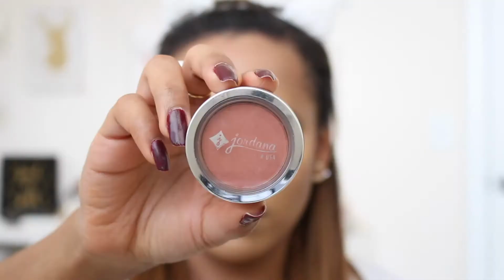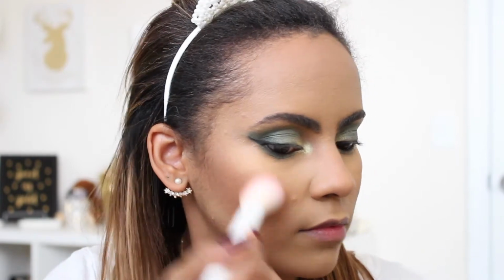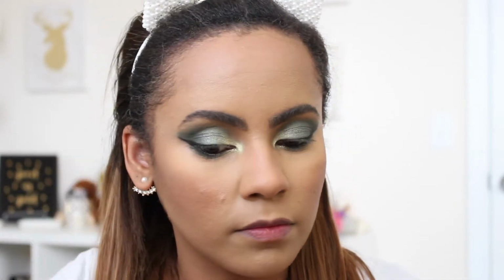As you see, I'm also going in on my nose and everywhere where I want to make my face look a little bit smaller. And then I'm going in with the Jordana blush. This is in the color Terracotta. This is a super affordable blush and it is amazing. It has a lot of pigmentation, so you gotta be careful with it.